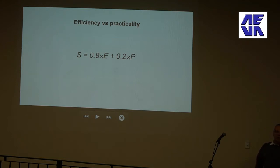And if you want to build a car that's just all efficiency and no practicality, build a Challenger car. We really wanted to promote the idea of practicality. So a new formula: we take your efficiency score and multiply it by your practicality score. So if you've got low practicality, you're going to get a low score, and if you've got low efficiency, you're going to get a low score. A cynic would say that we're rewarding mediocrity, but we like to think that we're striking a nice balance.